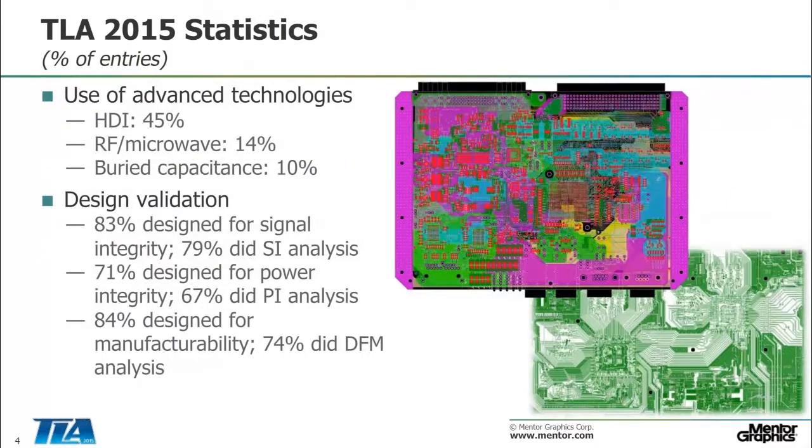We asked designers to specify which advanced technologies they utilized and constraints they had to consider during the design process. For advanced technologies, HDI deployment is holding steady in the 40 plus percent range, with cost still being a mitigating factor. 86% of computer designs utilized HDI, and half of consumer and mil-aero designs did as well. As usual, some of the more challenging designs were done without HDI. Buried capacitance was up 7% from last year.